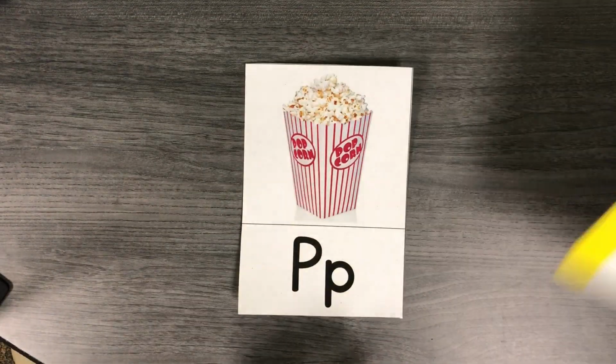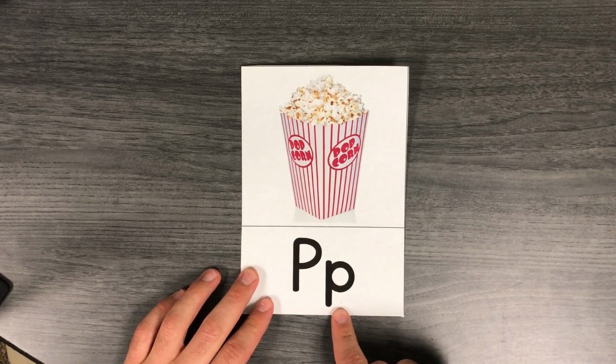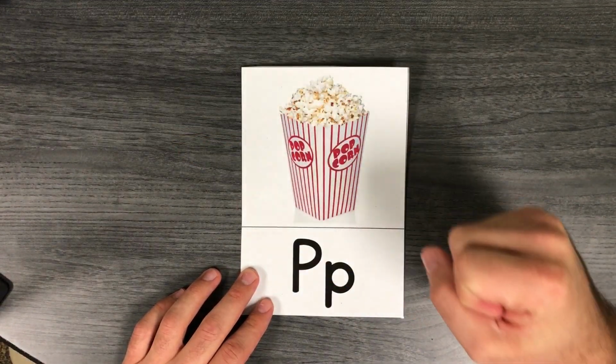Our letter for today was the letter P, uppercase P, lowercase p. P says p, p, like popcorn.